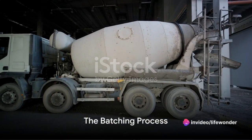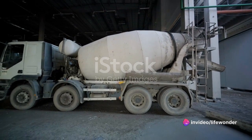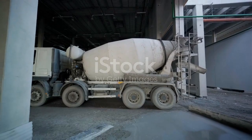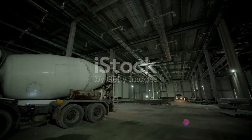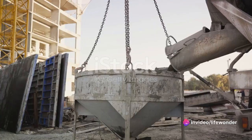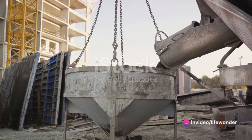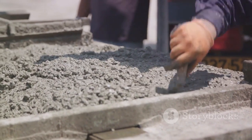The first step in the concrete production process is known as batching. It's a bit like following a recipe, but on a much grander scale. Just as in cooking, the ingredients or raw materials for concrete, namely cement, water, aggregates, and admixtures, must be measured and mixed in accurate proportions. This is crucial because the quality of the final concrete product hinges on the precision of this process.